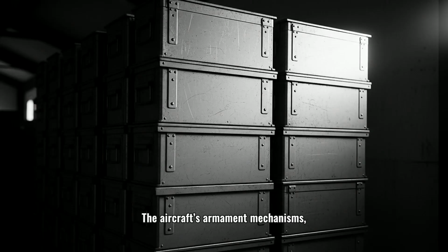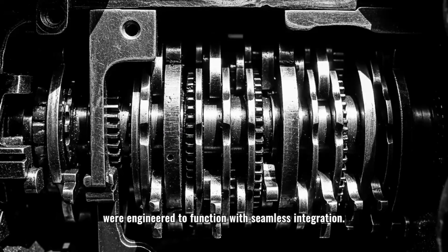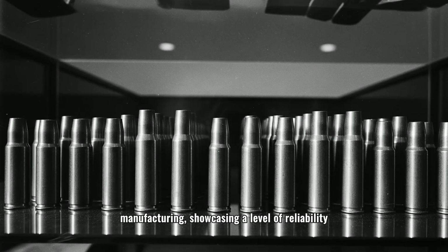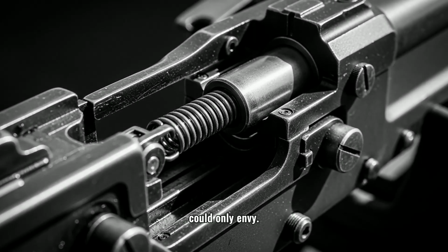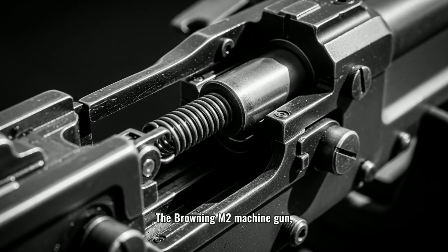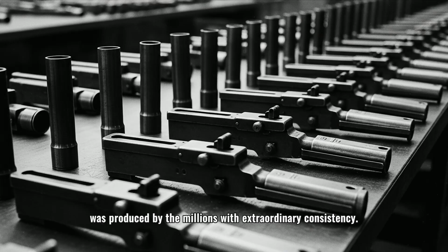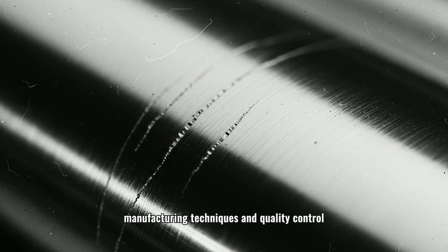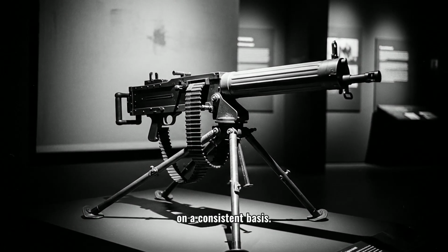The aircraft's armament mechanisms, ranging from ammunition boxes and feed systems to the ejection of spent cartridges, were engineered to function with seamless integration. The guns themselves stood as exemplars of precision manufacturing, showcasing a level of reliability in American ordnance production the Japanese industry could only envy. The Browning M2 machine gun, a mature design refined over decades of development, was produced by the millions with extraordinary consistency. Technicians examining these weapons recognized manufacturing techniques and quality control standards that their own factories struggled to replicate on a consistent basis.